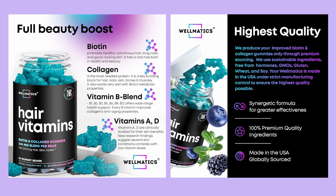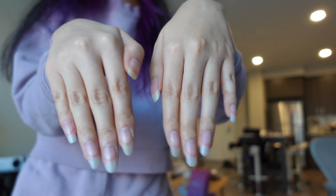The Wellmatics hair vitamins contain biotin and collagen. Biotin promotes healthy, voluminous hair, long nails, and good-looking skin. Collagen is the most needed protein as it is the key building block for hair, nails, skin, bones, and muscles. These gummies also contain a vitamin B blend, which improves collagen's anti-aging properties, as well as vitamins A and D for their skin benefits. This is the progress of my nail growth.